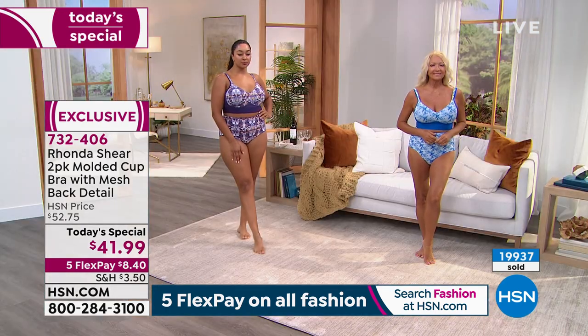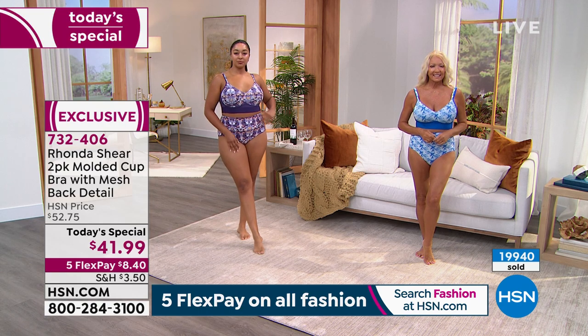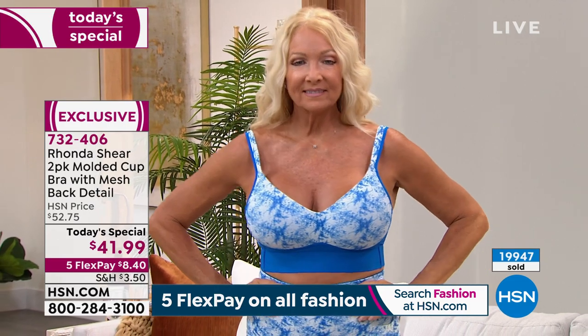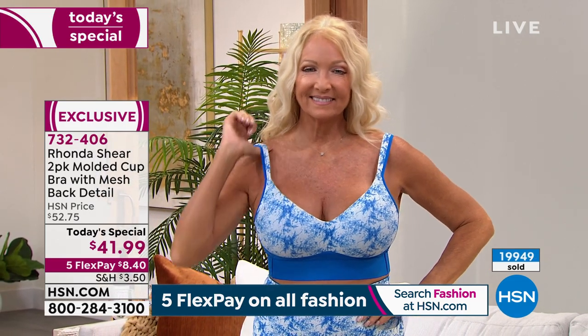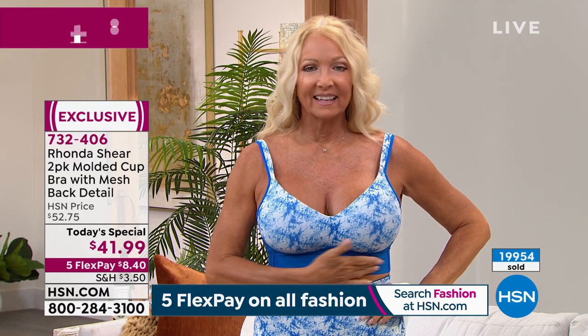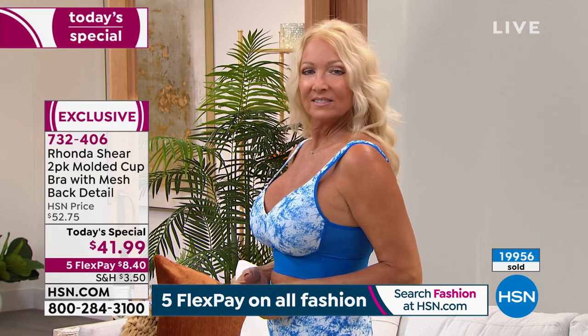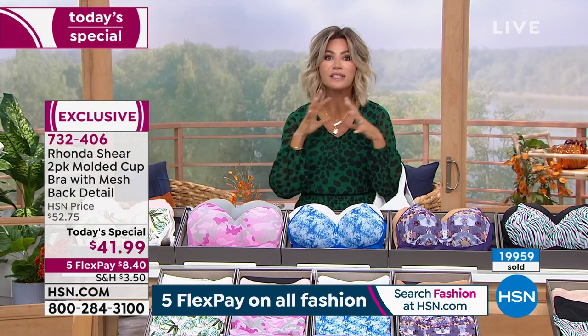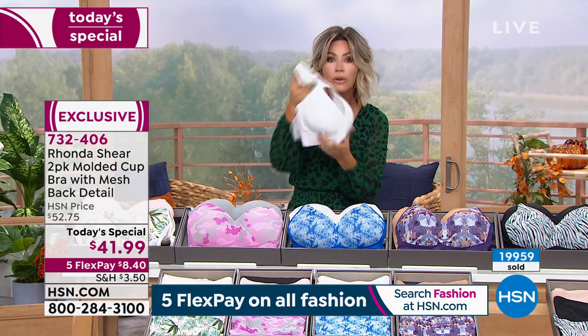Nothing is digging in. I love that I want to stand a little taller. I love the way that the girls are positioned in the front. You don't have any spillage. I'm not worried about any hooks digging in. I'm telling you, this will be the best bra you ever wore. So just shop your top sizes small through 3X. Again, you're not worried about, wait a minute, am I a B cup or a D cup, or maybe this side is smaller than this side? It's so difficult. This again will mold to your body.